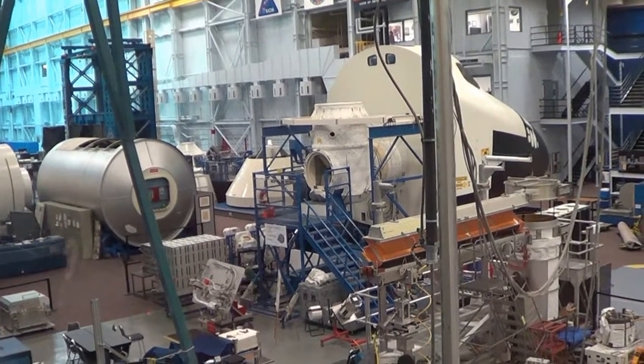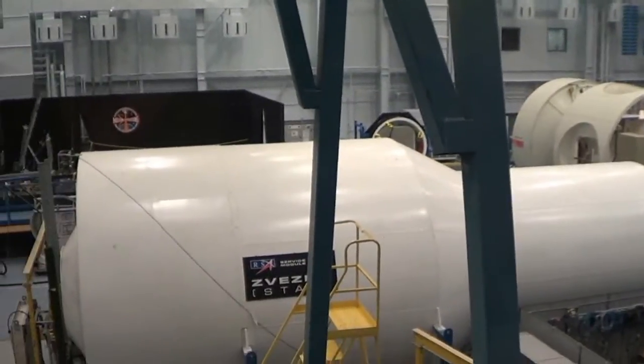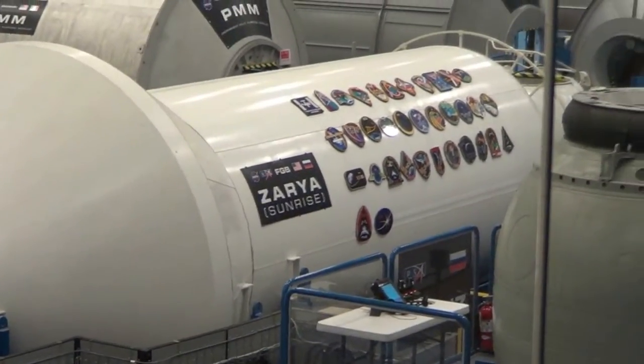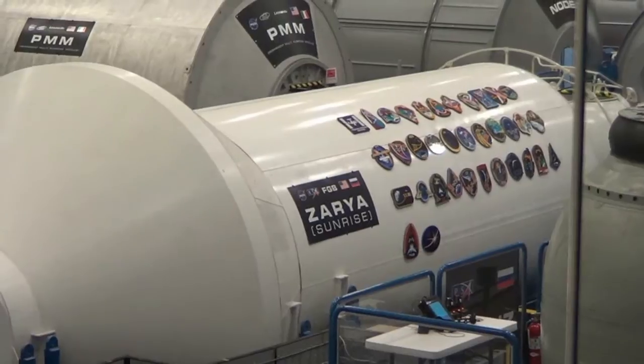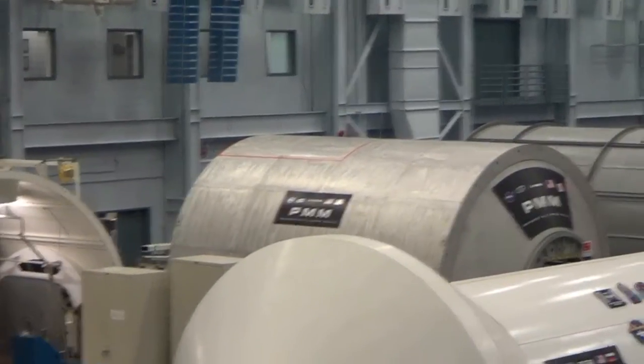Now, if you look at each module, you can see a large black rectangle with the name of that module on it. And then any module that you see with 2 flags on it means it was built as a joint project. So you can look at each module and get a sense of who built what.